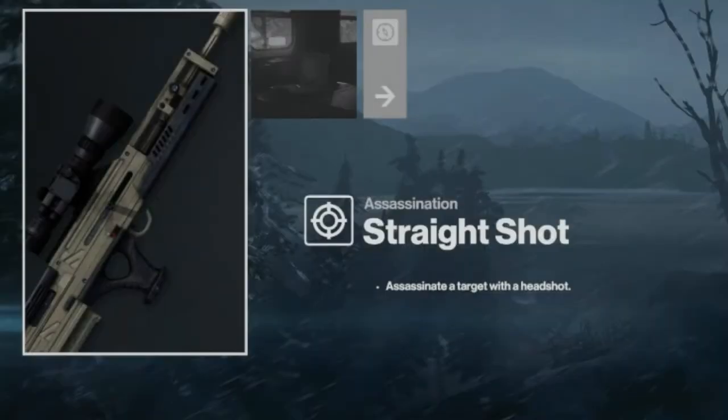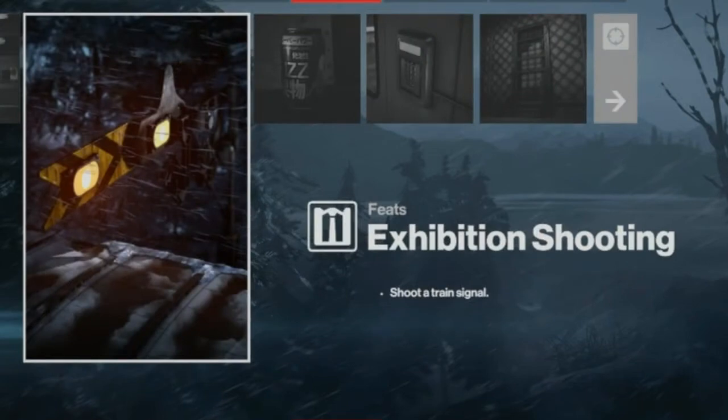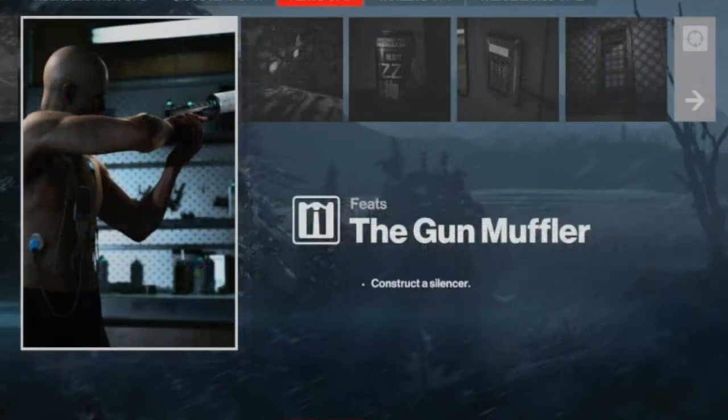Hello, and welcome back to Hitman 3 and the untouchable mission set in the Carpathian Mountains. Today we will be taking care of the straight shot challenge for killing our target, Mr. Edwards, with a bullet to the head. And we will round up all of the remaining discoveries and feats, starting with exhibition shooting for shooting a signal.